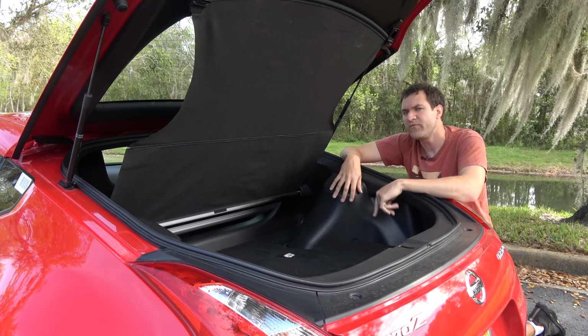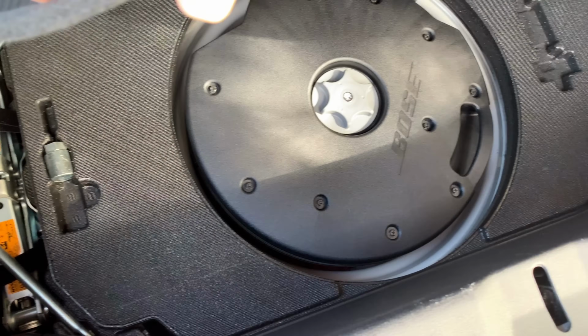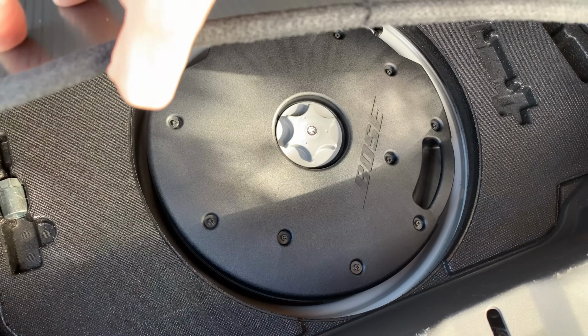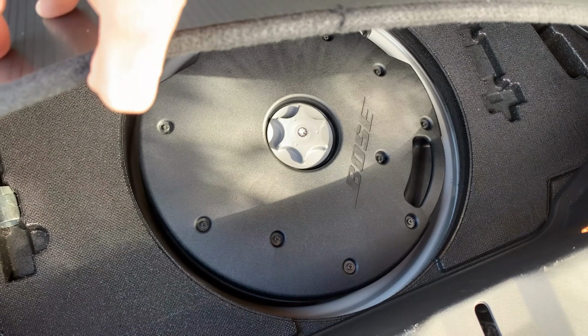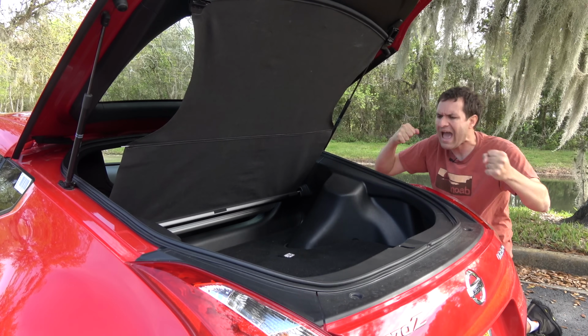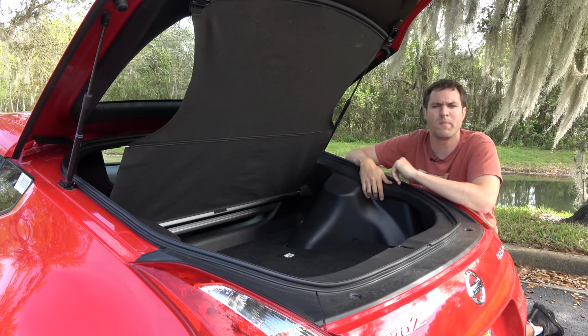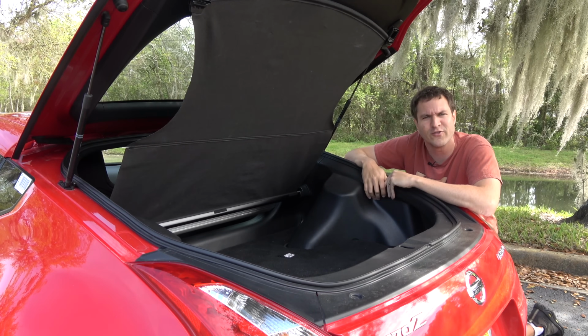Now, if you lift up that cargo floor, you get another cargo floor. And if you lift up that cargo floor, you get another cargo floor. And if you lift up that cargo floor, you get, well, not a spare tire. Instead, you have a subwoofer in the shape of the spare tire, where the spare tire would go. I guess that's so you can rock out while you're waiting for a tow truck to come help you if you get a flat, because you won't be able to change it since there's no spare tire in this car.